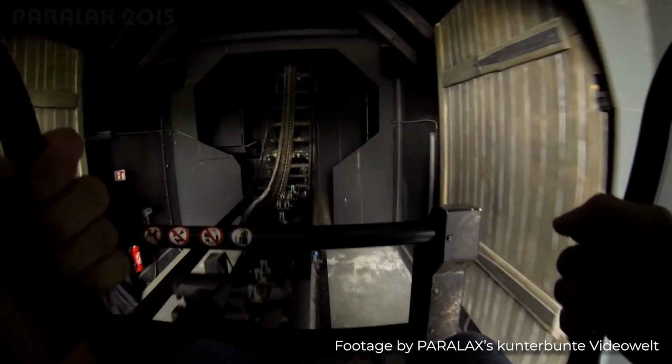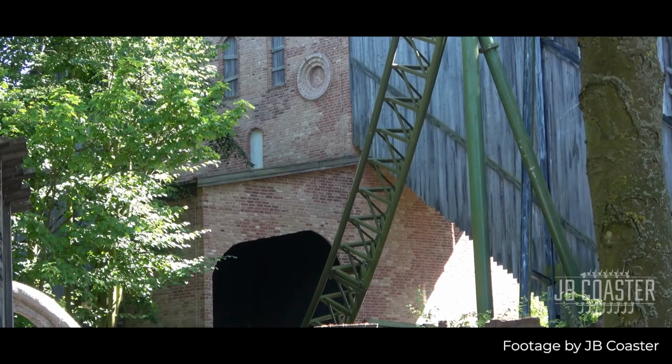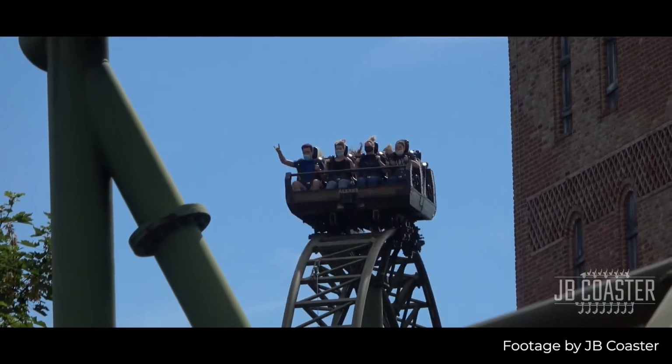And spoiler alert, you go in there and still get the classic Eurofighter experience with a fantastic and well-themed vertical lift hill going into my favorite drop on any roller coaster, a 97-degree beyond vertical drop in the darkness with lightning effects. Flucht von Novgorod has everything and barely any dead spots.